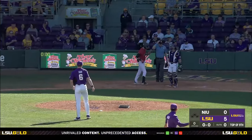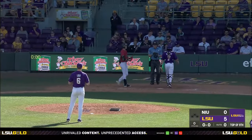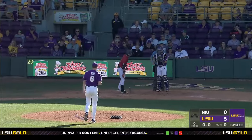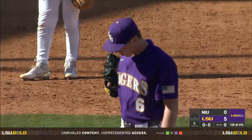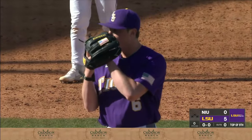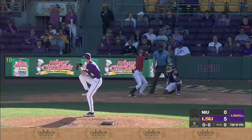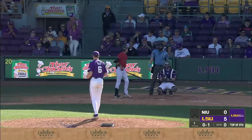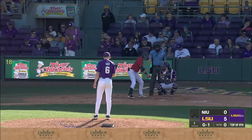A couple of changes in the field. Had some pinch hitters, a pinch runner. Alex Malaza will take over for Travinsky behind the plate. Ben Napolt takes over at third for Tommy White. Josh Pearson at second base now moves to right field. And Kucherak, who came into pinch run, will play at second base. Justin Lohr comes in trying to finish the game here. Third pitcher of the day for the Tigers.